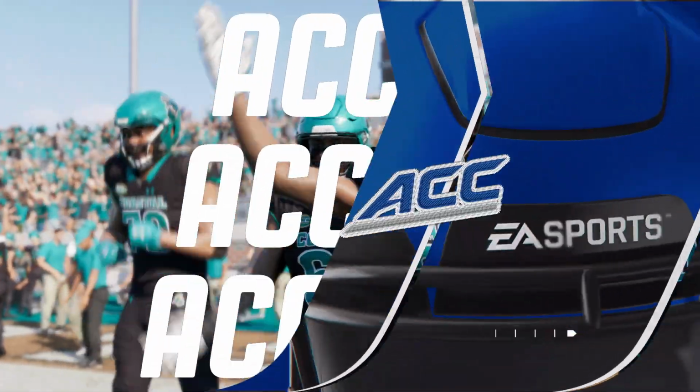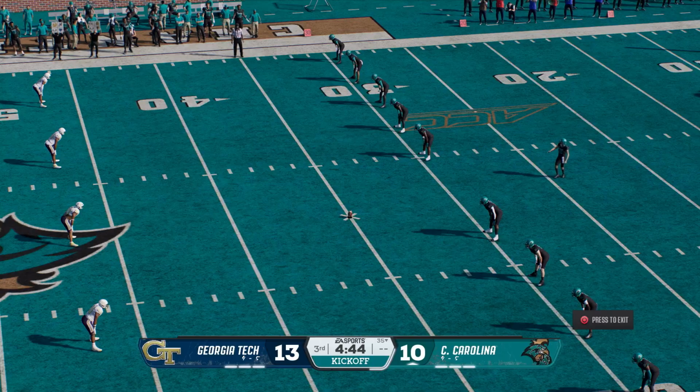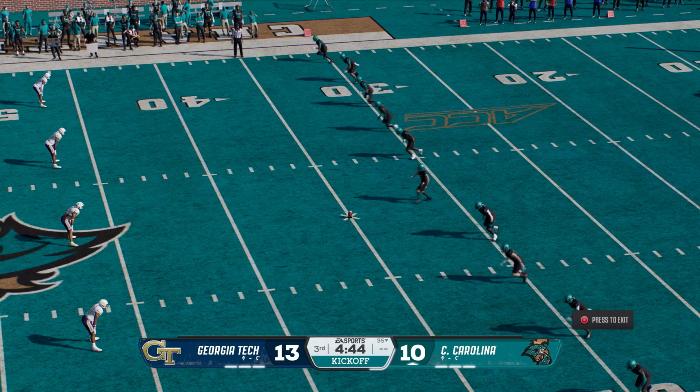You want a touchdown and you want to be aggressive, but man, right down the middle, that obviously gives me some confidence down the road that I can trust this guy.